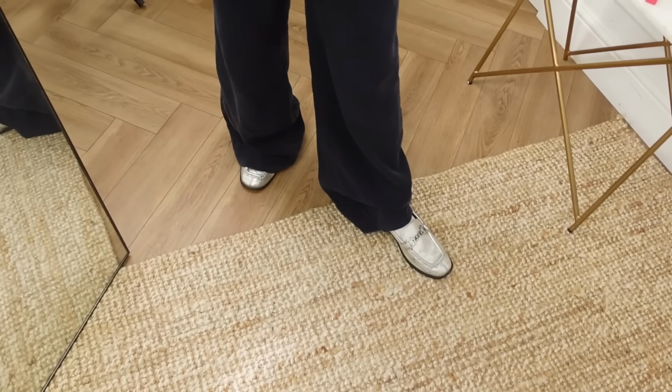Shoes. I know. Silver, I love it. These are old ASOS. And actually, no, these are from COS. These are new ones. Very nice. So I've been loving silver earrings.